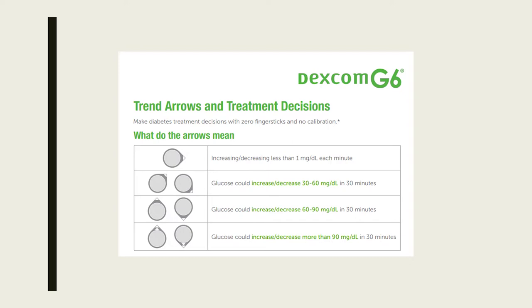This tells you that your glucose is stable. These diagonal arrows mean that over the next 30 minutes, your blood sugar is probably going to change less than 30 or 60. And then this means your blood sugar is going to change more than 60 to 90 over the next 30 minutes, or at least that's what is predicted based on your current rate of change. And then this shows it's predicted to change more than 90 over the next 30 minutes. So those are significant changes. I mean, that's going from 150 to a 60, so that's going from a normal.